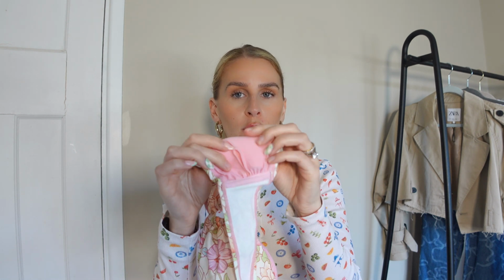Now you can also remove the pads out of a tiny hole here. So if you prefer to have less padding, then just take them out. But I personally prefer to have a little bit of padding, so I would leave them in. And then the bottoms are also double lined. So you've got this double lining on the bottom, so they won't be see-through in the water when they get wet.